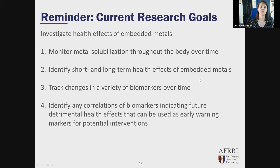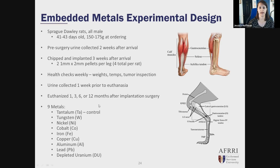So back to our main goal, which is to look at metal solubilization throughout the body from different implanted metals, and then identify short and long-term health effects, track those changes in biomarkers, and hopefully correlate them to changes in humans. So the experimental design that we have is male Sprague Dawley rats, 41 to 43 days old, within a weight range. We do pre-surgery urine collections 2 weeks after they've arrived. They're chipped and implanted, and then we follow their weights and health throughout the period of the experiment.